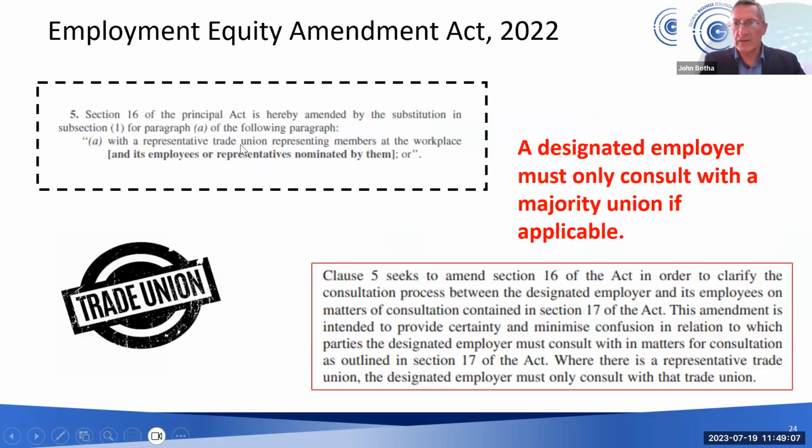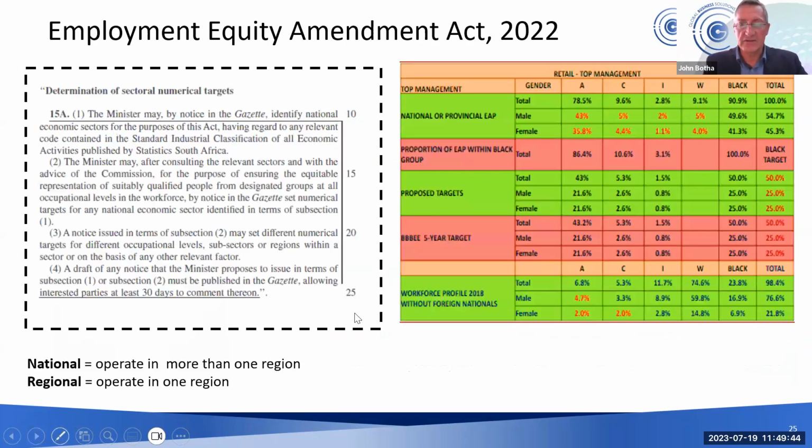Of course, you also then need to, in terms of Section 16, have your Employment Equity Committee that is established. And this committee must represent all occupational levels, race, gender, disability, as well as trade union and non-trade union individuals. So if your committee has been faulty, if it's been dysfunctional, you now need to re-establish that committee and make sure you've got the proper representatives representing all interest groups, and that committee is trained and capacitated on these amendments.